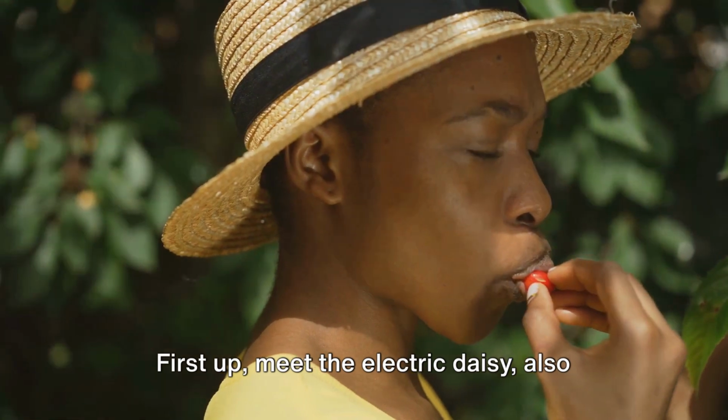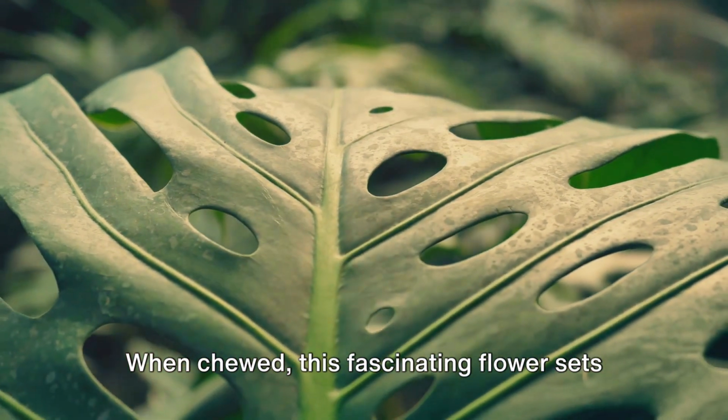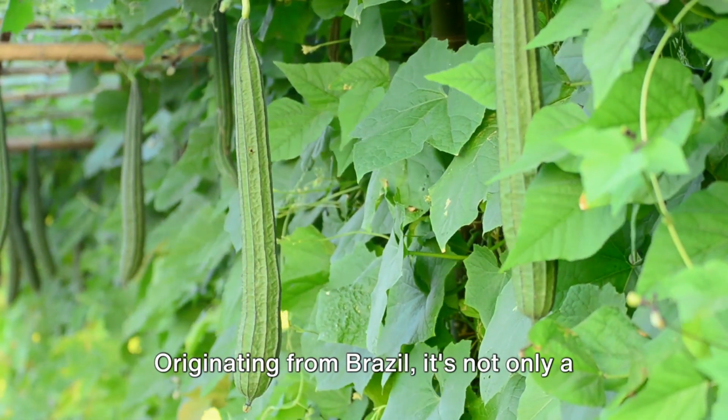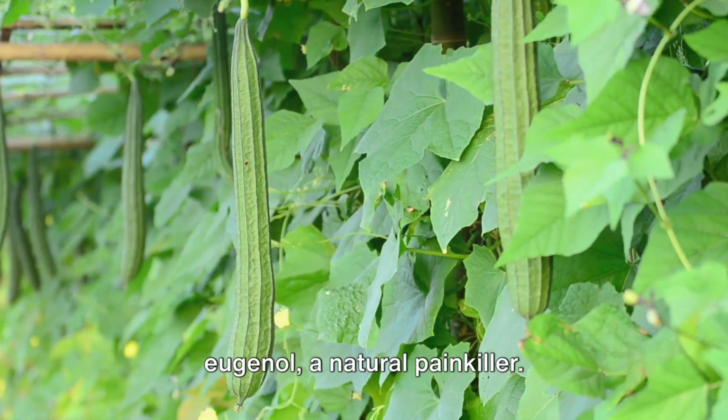First up, meet the electric daisy, also known as the toothache plant. When chewed, this fascinating flower sets off a tingling, numbing sensation much like a mild electrical current. Originating from Brazil, it's not only a conversation starter but is also rich in eugenol, a natural painkiller.